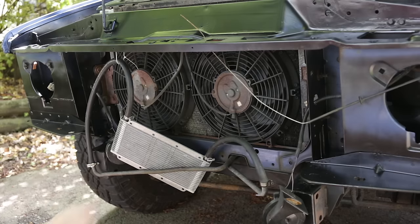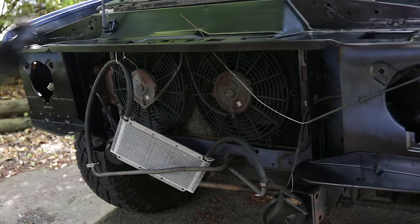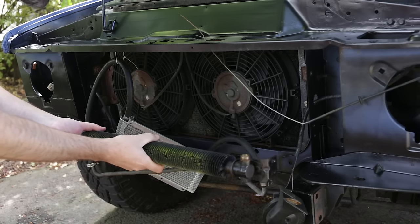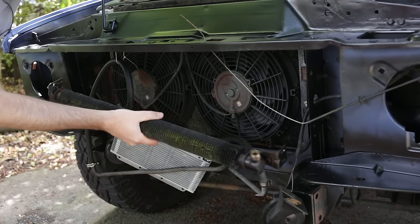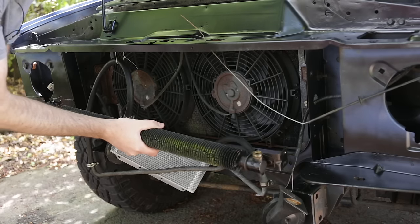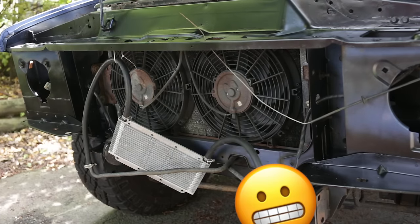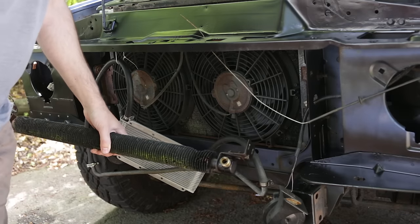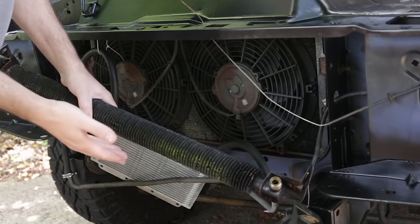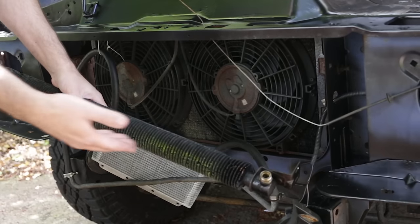So this situation here is annoying and unnecessary. Why the last guy didn't just go and get one of these from a wrecking yard, I have no idea. These are plentiful. Every Discovery had one. I think I paid nothing for this one. Hey, thank you. Cheers. Courier driver just walked up behind me while I was talking to myself. Anyway, if you had to buy one of these, I don't know, $20, $30.